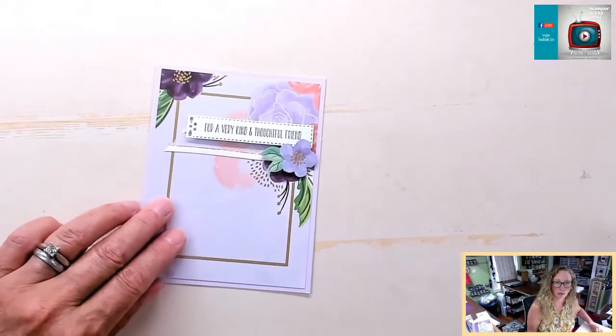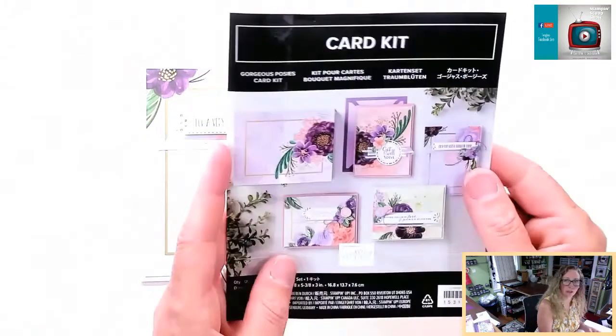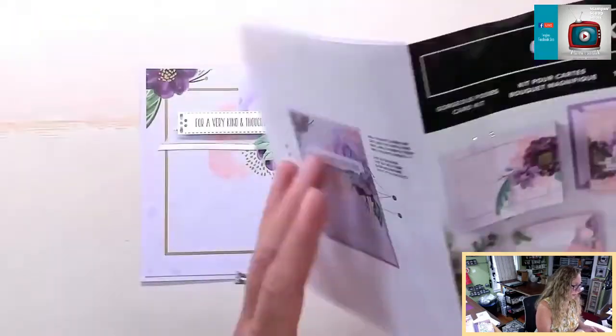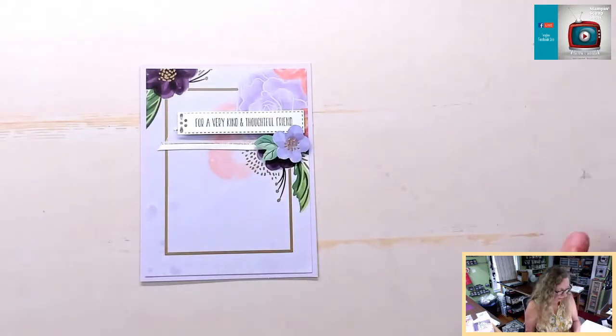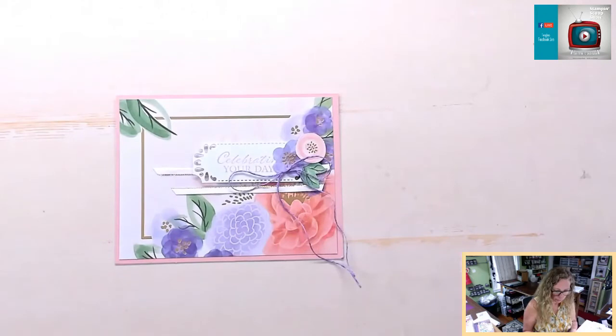So here are the cards as they are designed by Stampin' Up! So if you follow the pictures in your kit, this is exactly what they're going to look like. So they're super duper pretty.